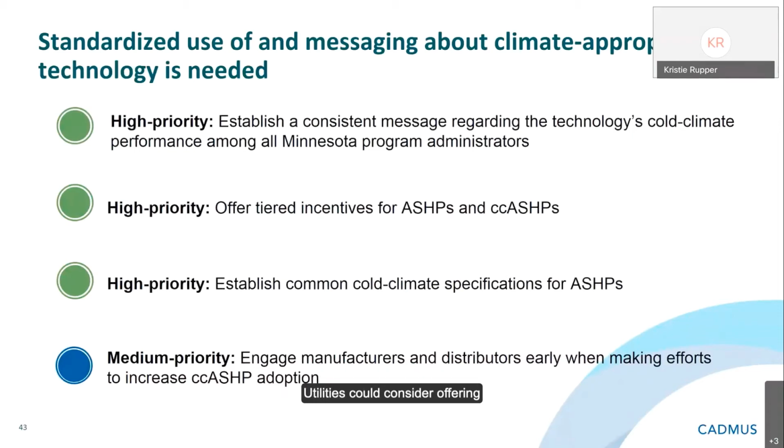Utilities could consider offering tiered incentives with consistent rebate levels across utility programs to help customers and contractors identify differences in the equipment's performance standards. Utilities should establish common cold climate specifications for air source heat pumps to avoid market confusion among customers and contractors. And utilities should engage manufacturers and distributors early in efforts to increase customer adoption of cold climate air source heat pumps within the state.